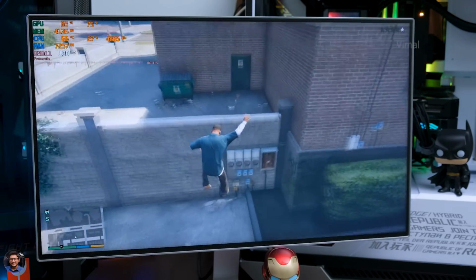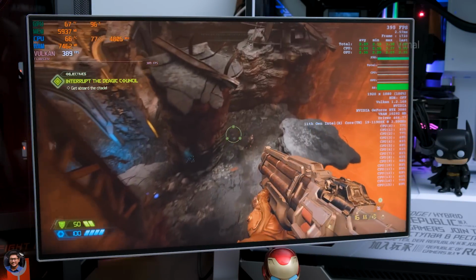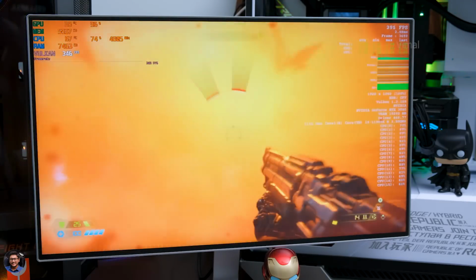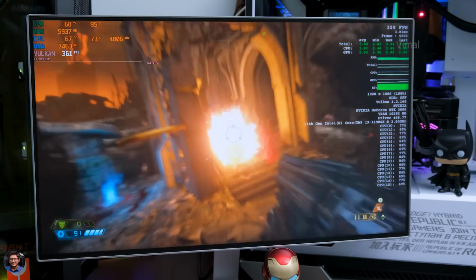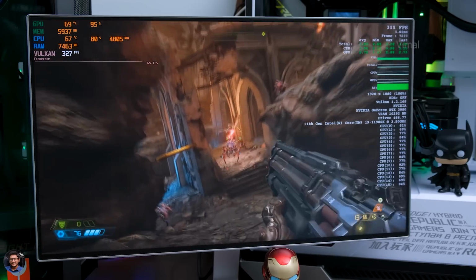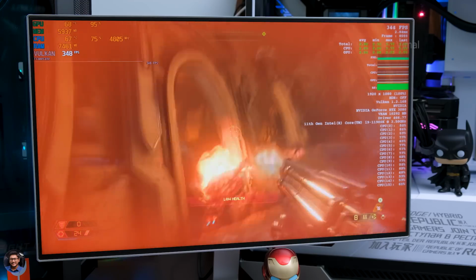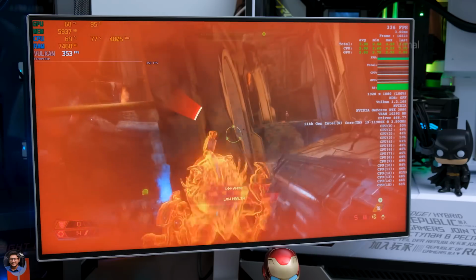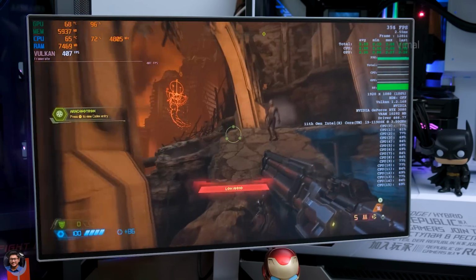Let's also play one more game, which is Doom Eternal. We're playing this game also at 1080p ultra graphics. Holy smokes, did you guys see that? On an average, we were getting around 360 FPS and sometimes even hitting above 400 FPS. That is nuts, man. This is the kind of performance you can expect from this configuration.